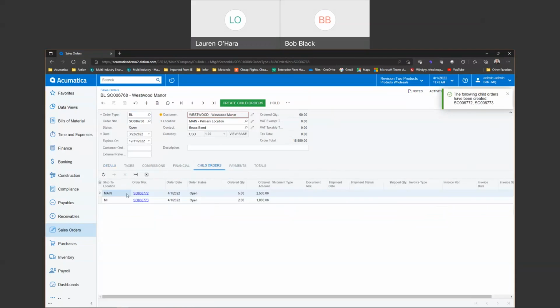So now we had 5 of these that we're going to ship over to the main warehouse, and we've got 2 more shipping to the Michigan location. So we can actually drill into these.